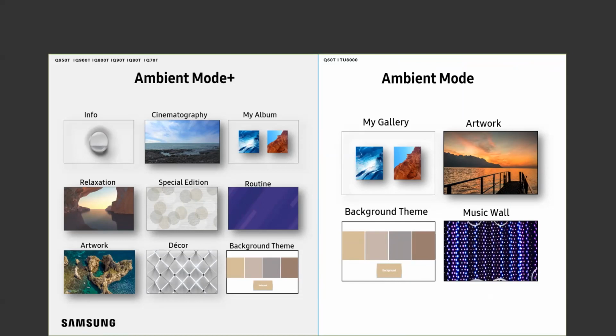As customers are going larger and larger, this really allows us to be able to do that for them. We also have the more advanced ambient mode with Ambient Mode Plus, found on the Q70 and above, that features more content. So you can do things like the special edition, which is great if you're on a stand because it can just match colors in your room.